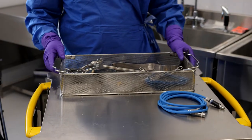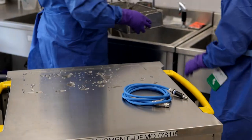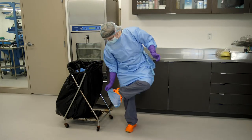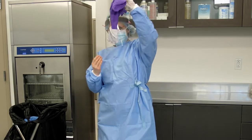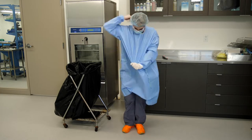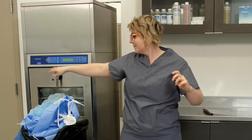So if the SP Tech needs to leave for any reason, PPE must be removed and properly disposed of. Here's our SP Tech doffing their PPE now. First, the shoe covers. Second, the heavy-duty gloves. Third, the splash-resistant face shield, which may be reusable. Fourth, the fluid-resistant gown. And finally, the face mask and insulation gloves.